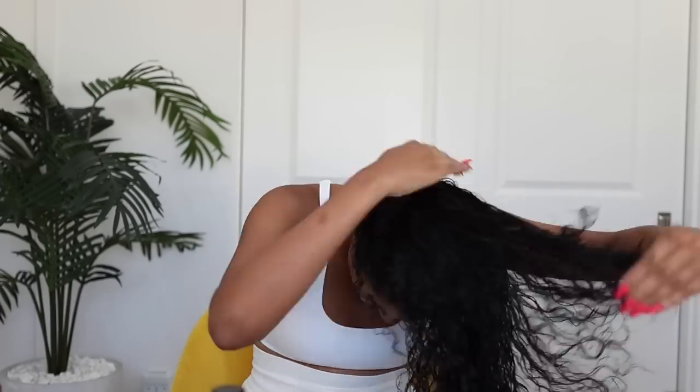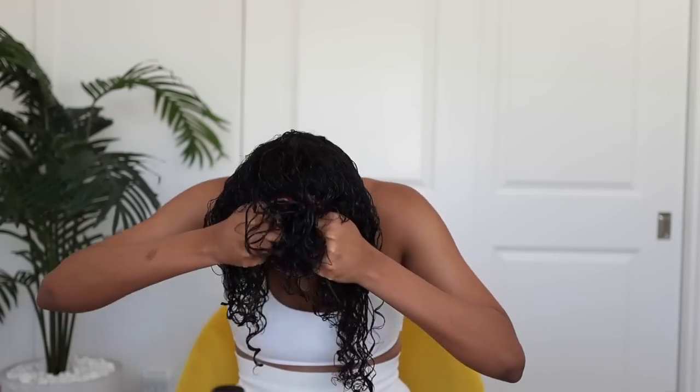Oh, I'm liking the consistency. Smooth. My hair feels so soft. I just need to make sure y'all are understanding this. Flip. Okay, let's see how this does.